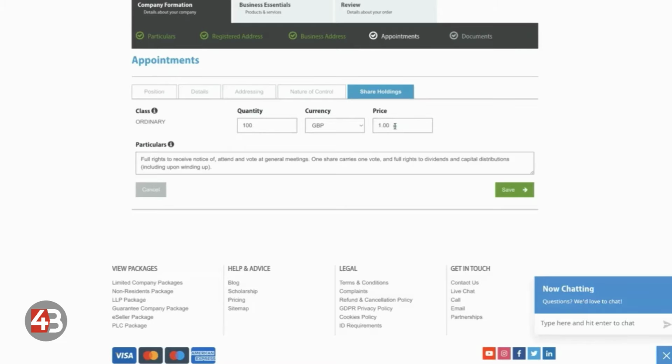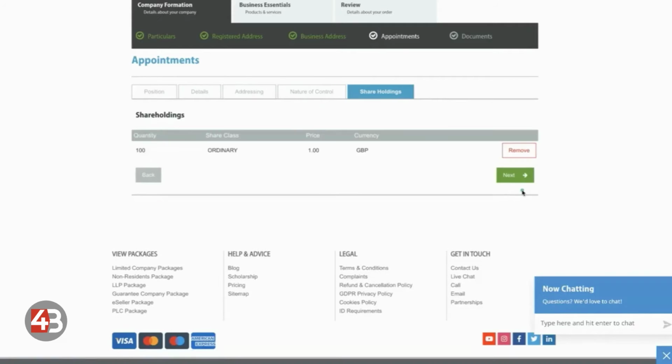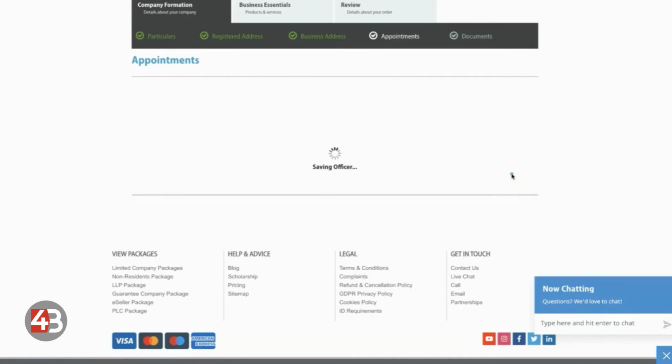And the price, again, can be anything you actually want. But £1 per share is the most common because it's a nominal value, but it keeps things really simple. You can then also add details to the particulars. So what rights are attached to those shares? In this case, you get full rights. That's kind of the default one. That will be right for the majority of businesses. So unless you need something different, you can go ahead and save that. So you can see that save the shareholdings. So we can click next.